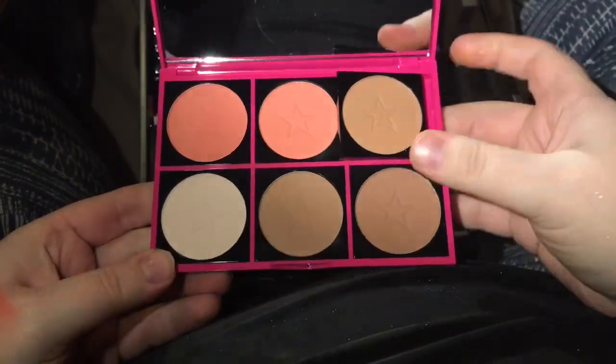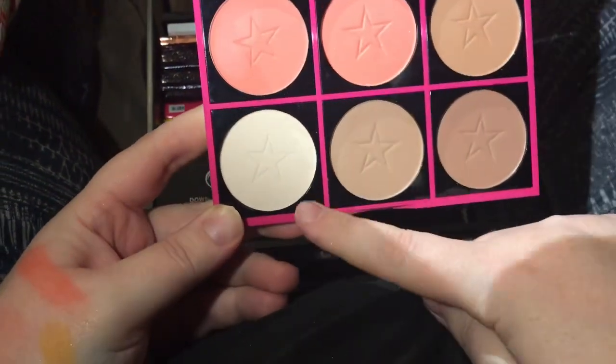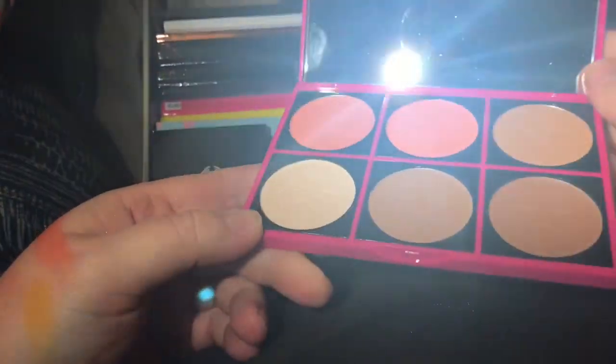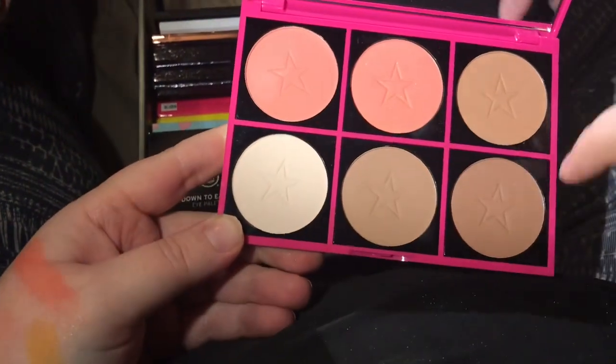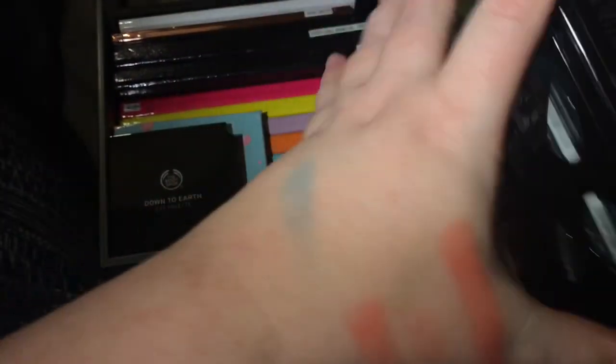But then I have to be careful because they're so easy to put out. But here you have two blushes. This is a contour shade, you know. Okay. And, yeah, bronzers and so on. And then this is a cream palette, I think. Yes.